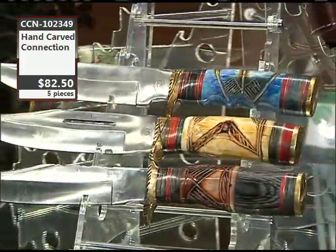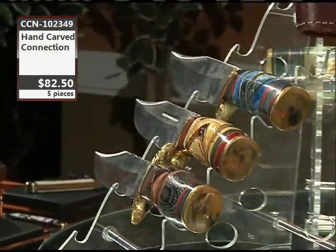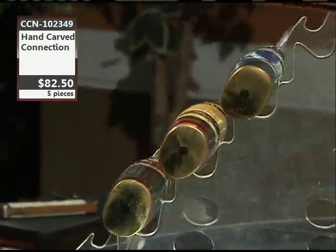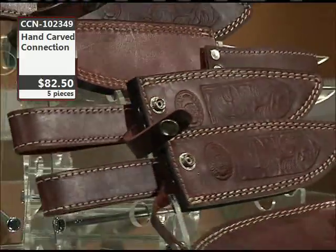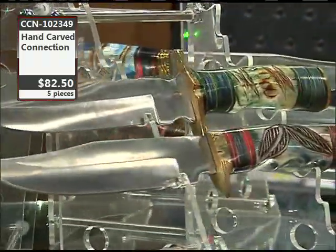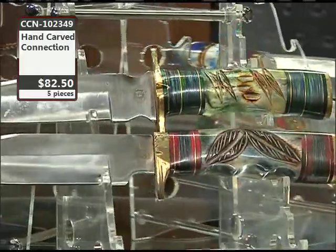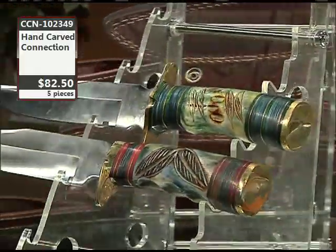You've got a brass pommel, brass guard, colored wood spacers, some embossing on the guard, clip blade on the blades. Then you've got the double stitch leather sheaths with the embossing on the outside. You're getting 5 of these knives in these color variations that you see right here for $82.50, and they come with these sheaths.